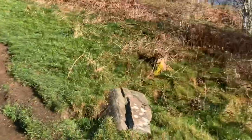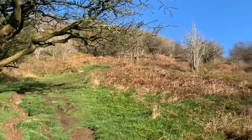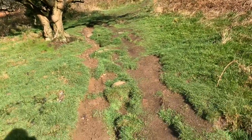Okay, if I thought the other bit down there was steep, this is like 10 times worse. Yes, wish me luck.